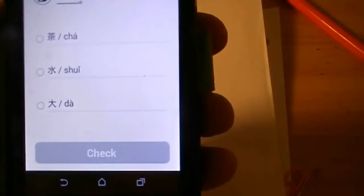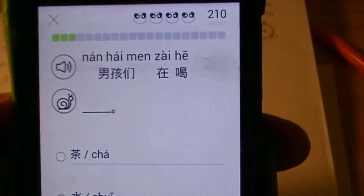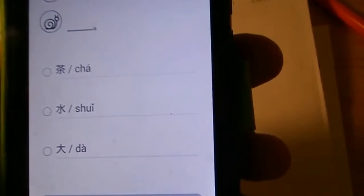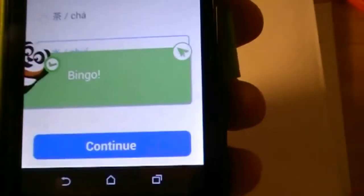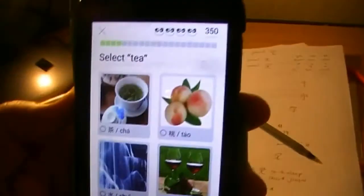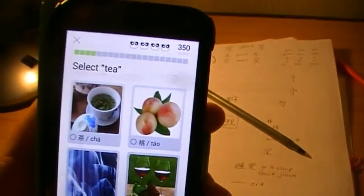Okay. 男孩们在喝水. So there you go. It's talking to me in sentences, which is good. Now it's left a blank there, so I need to decide which of those options there. And I'm pretty sure she ended the sentence with 水. So I'll check that. Bingo. So that's quite a good little program. That's ChineseSkill, and I'll spend a bit more time on that and talk about it more later. And I'll update that app too, see if there are any interesting additions.